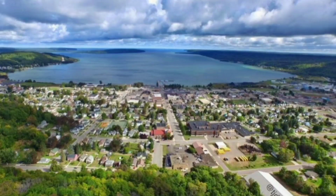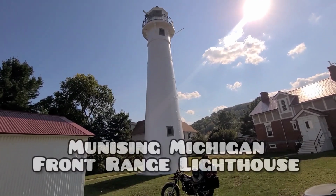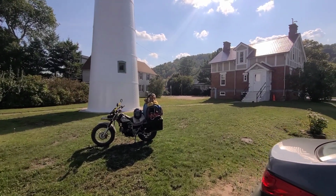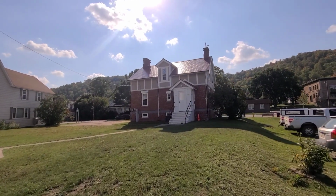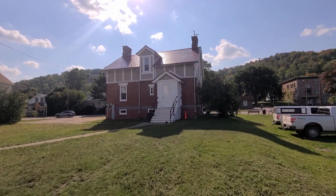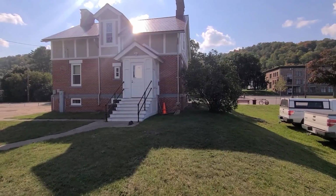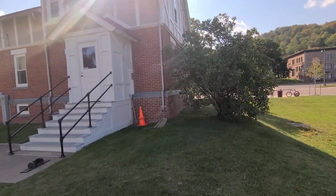It's the lighthouse here in Munising, Michigan, and it is a real, authentic lighthouse made by the state of Michigan. So let me just turn the phone around, I'll show you. So here it is. I'll put the official name of it on the screen when I get home and do some editing. I do believe that is the lighthouse quarters, if I'm not mistaken. We'll go walk around it for a second. It's right here on, I believe that's Highway 28, the main thoroughfare through town here, Munising, a little bit east of Marquette, Michigan.